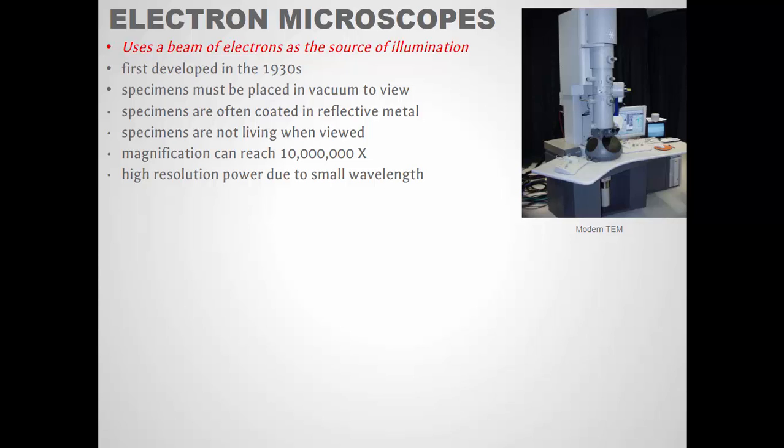They have one over at Whitesboro High School. They got a grant to purchase one. It's kind of neat. I got to use it. This is an image I took in the electron microscope of a feather from an owl.